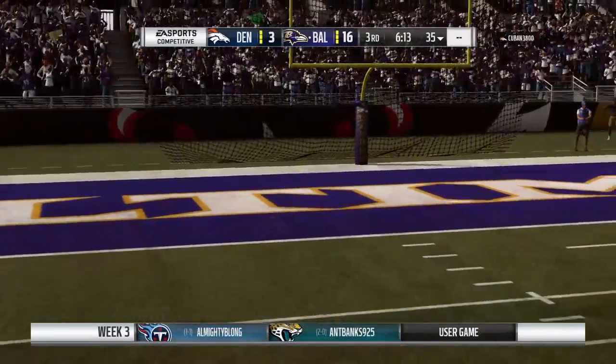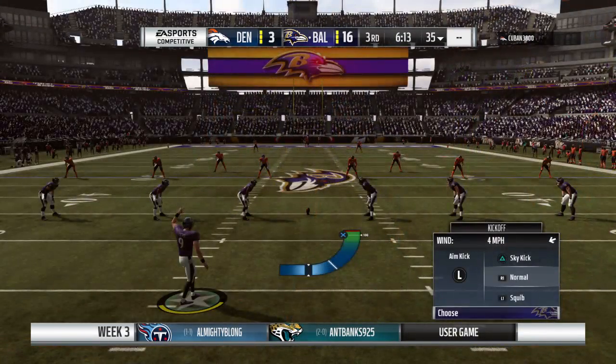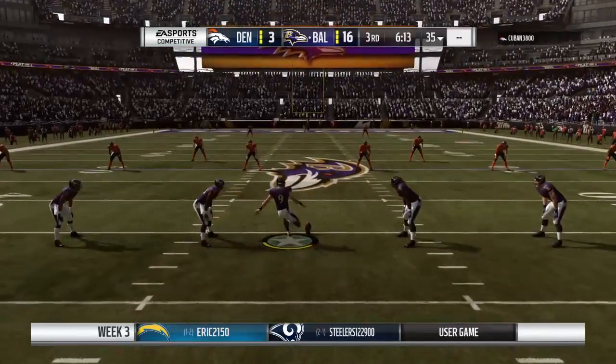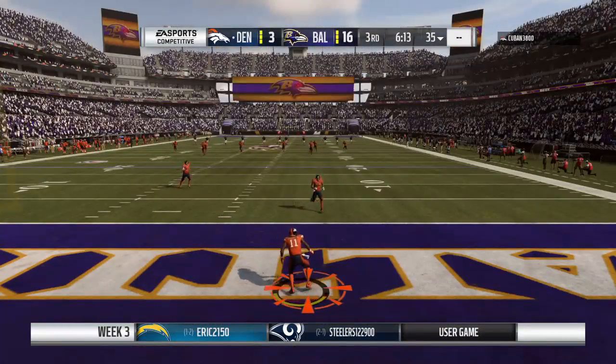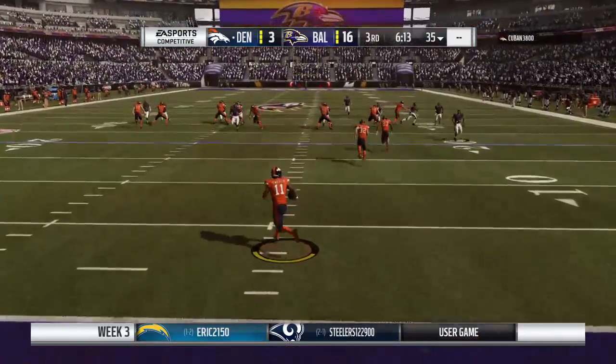I was just about to say he hadn't missed an extra point all season, but there it is. His first miss, no good. Here's Tucker now out to kick this one away. This is taken about 7 yards deep.